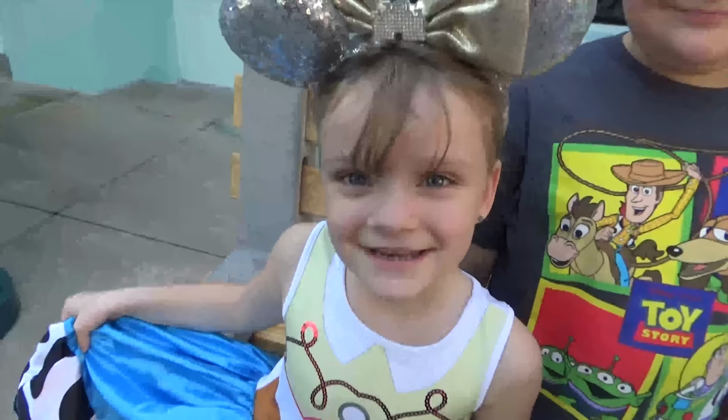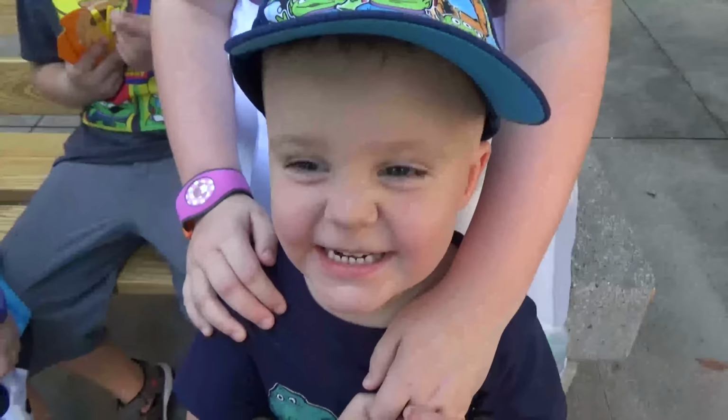Are you ready? Yeah! We're here at Hollywood Studios to check out the new Star Wars Land. And me! And you're here too! Now, I think it's gonna be just like the one in California. Do you think it is? Yeah. So we're just gonna check it out real quick.